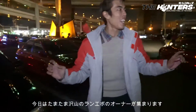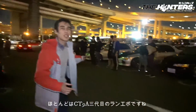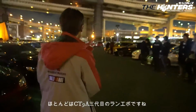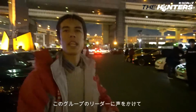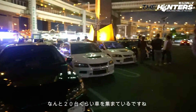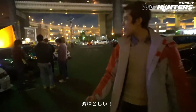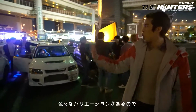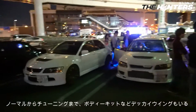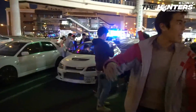And it just so happens today that there's a huge collection of Evo owners. Most of them are 789CT98. And I made friends with the head of the group. And just look at this. We've got, I don't know, like 20 cars here. It's fantastic. I've got all kinds of varieties. Normal looking cars, stuff with a really nice body kit, this guy with the Voltex wing around here.